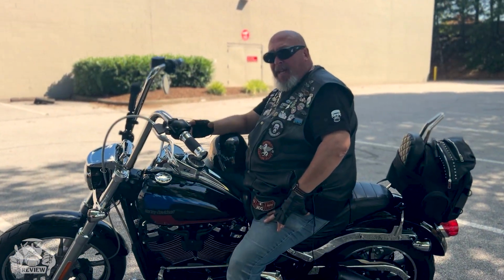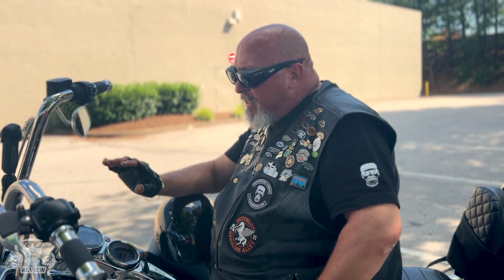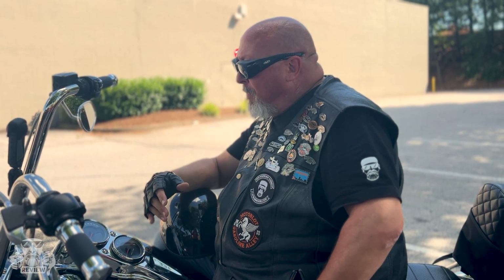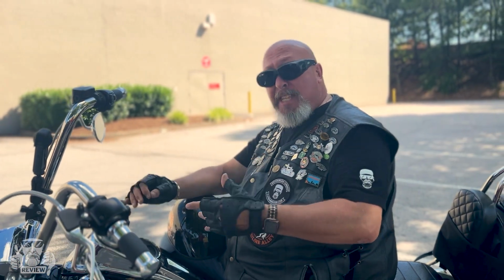So I've had this bike for 2.5 hours or so now, riding it by myself. And there's a couple of things that are different about it, obviously, from mine. But I can't really say that it's different because of the model, or maybe it's different because of this particular bike.